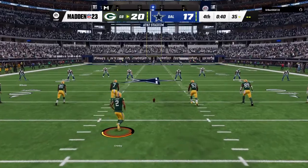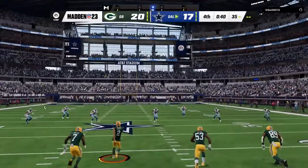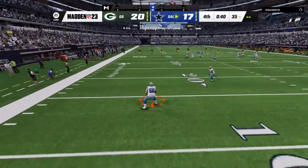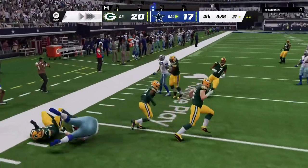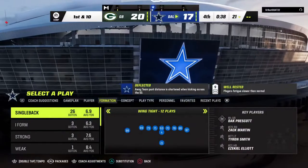Now, after the touchdown, here's Crosby to kick it away. You gotta guard that. Take it at the 15, a short kick. And he'll get it up across the way.